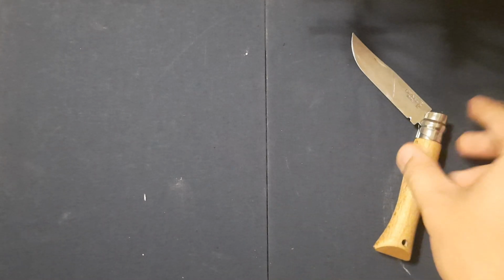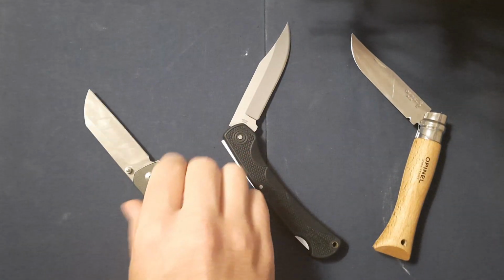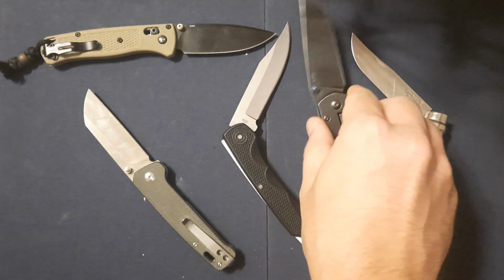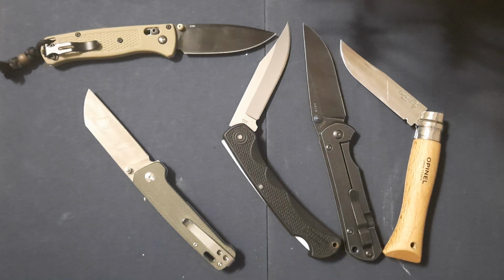Pocket knives are a touchy subject for a lot of people. Some people are scared of these things, some people don't care. I personally don't care if you whip out a pocket knife or if you whip out a Bowie knife that's on your belt. I don't care. I like knives. I do not see knives to be weapons.